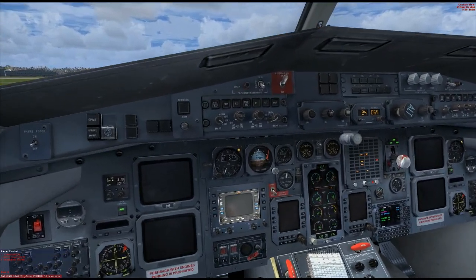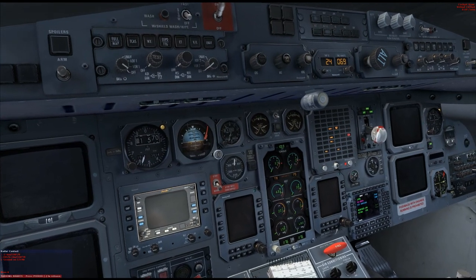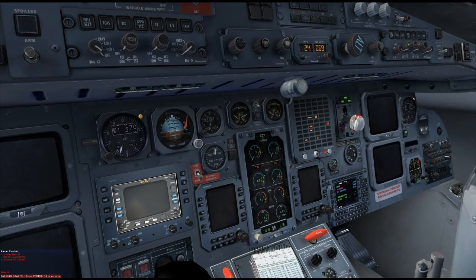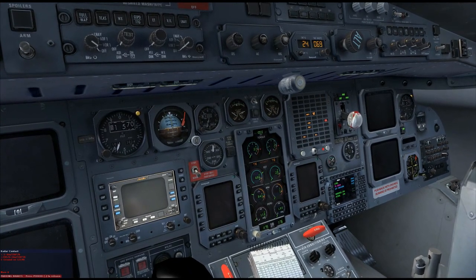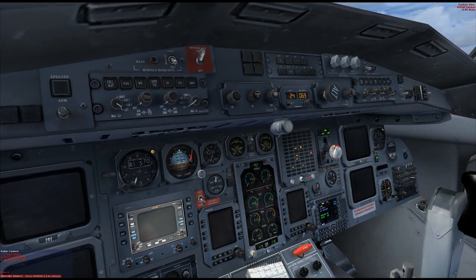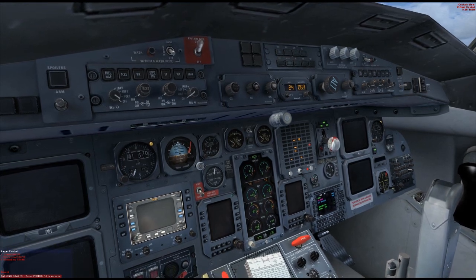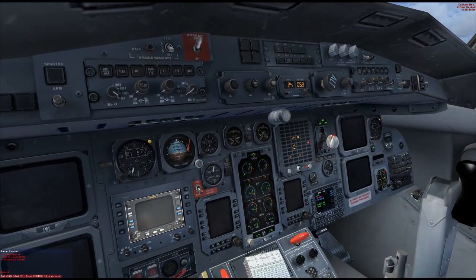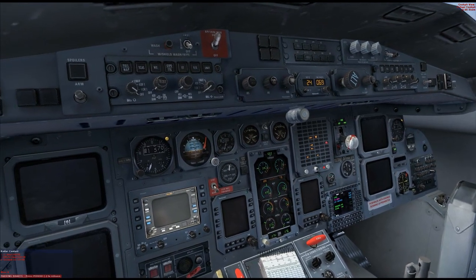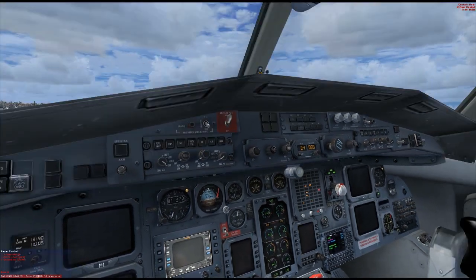Ground, Oscar 1909, request taxi. Oscar 1909, ground, taxi to holding point runway 16, QNH 1019. QNH 1019, Oscar 1909. Starter cutout, engine 1.